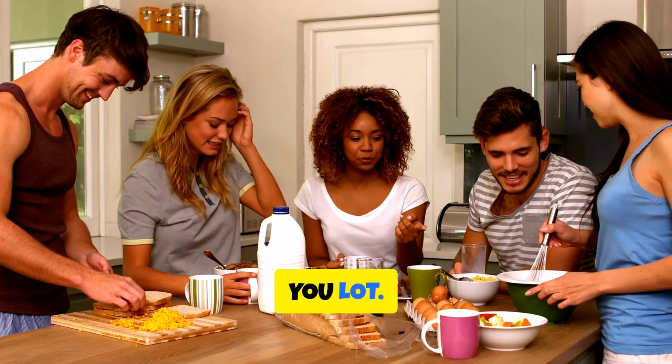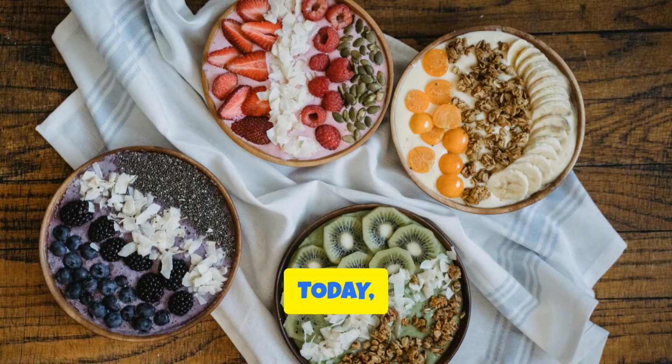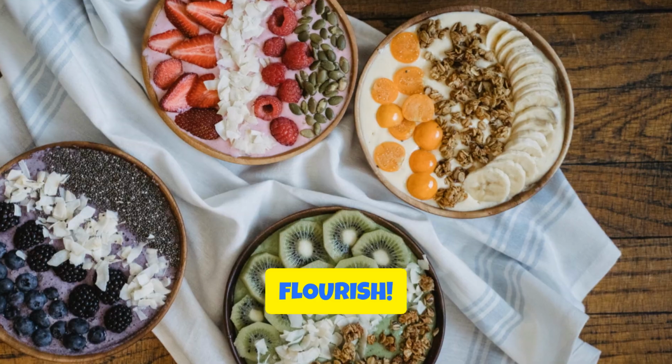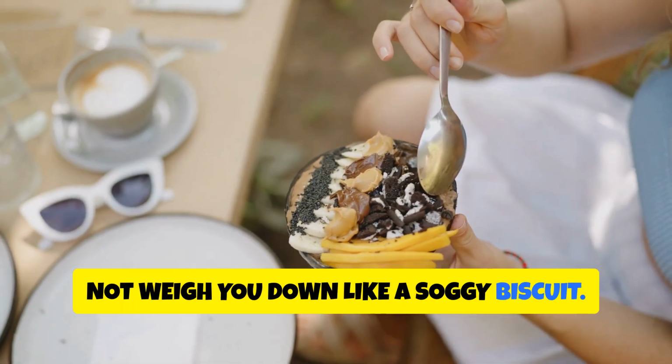Now listen up, you lot. We're not messing about today. This isn't some greasy spoon fry-up. Today we're diving into 5 quick and healthy breakfast ideas that will make you flourish. That's right, flourish. We're talking about food that's going to set you up for the day, not weigh you down like a soggy biscuit. Let's get started.